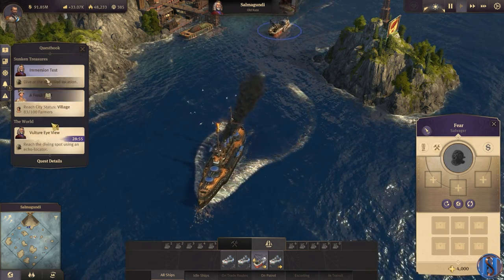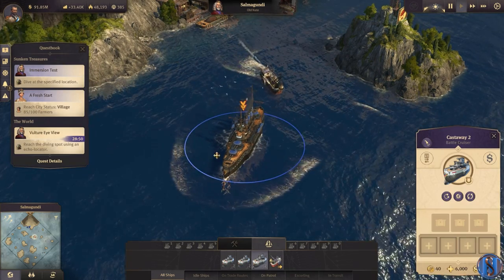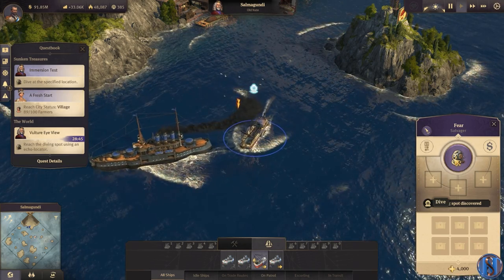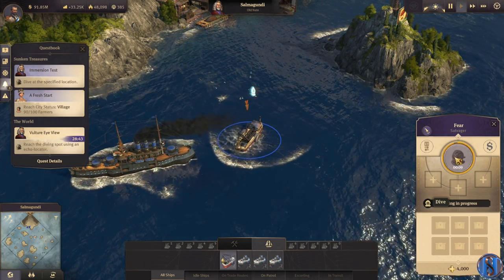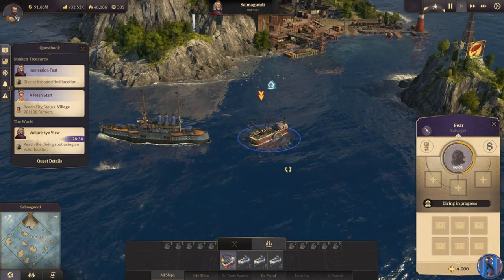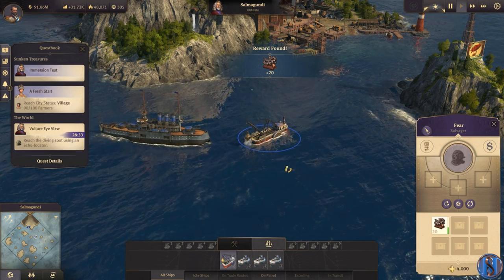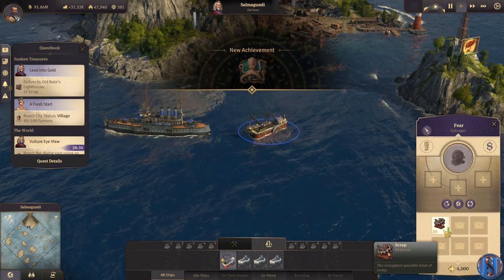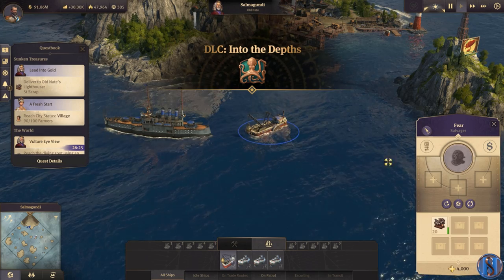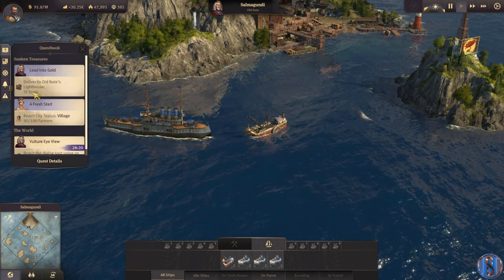Alright, so I'm assuming that this is what we needed. Is this guy here to do it? Yeah, okay, here we go. Dive in progress. Oh, look at this go. Scrap. All right. DLC Into the Depths. Achievement unlocked.